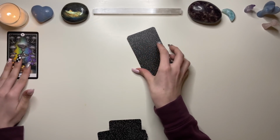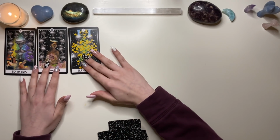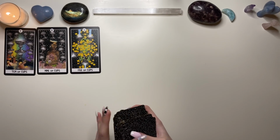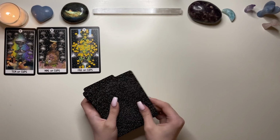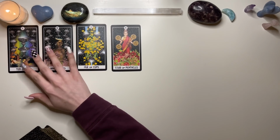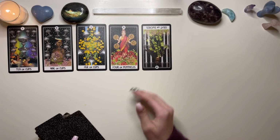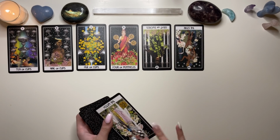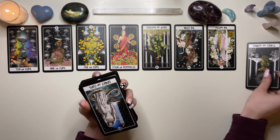So to start, we have the 10 of Cups, the 9 of Cups, and the 5 of Cups. Okay, interesting. Let's see, Spirit, what else do you want pile 4 to know? So the 4 of Pentacles, the 8 of Swords in reverse, the Star in reverse. I feel like I need to take one more. The Witch in reverse, and on the back of the deck, the 3 of Wands in reverse.